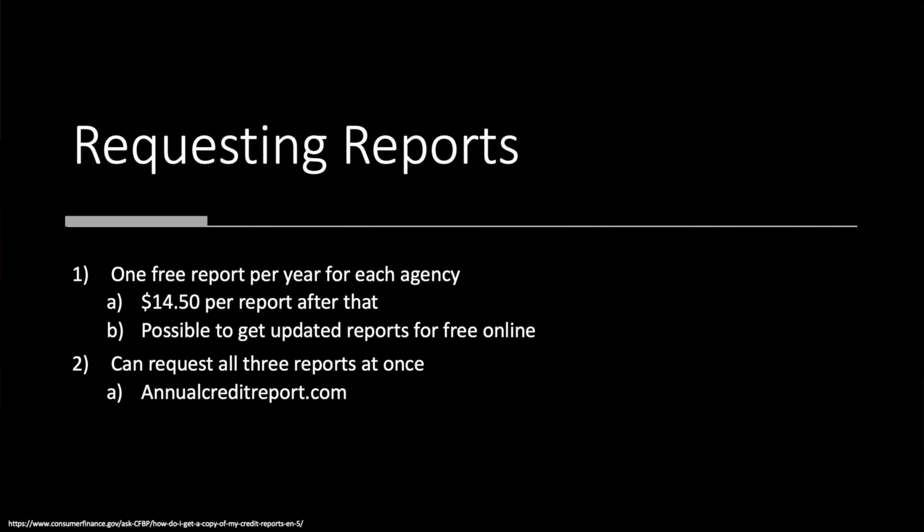A lot of these companies now will just refresh them for you online once a month, so it's not the worst thing in the world. You can request all 3 reports at once through annualcreditreport.com. I have no affiliation with that. Again, that's what the CFPB recommends if you wanted to go. Of course, you can go to all 3 agencies as well.